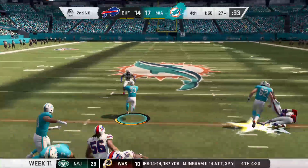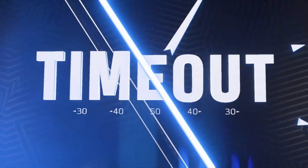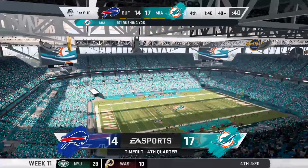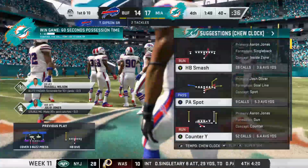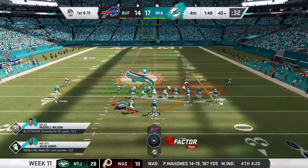Again, it's Jones. And down he goes, but he takes it up to the 40. Now the Bills will use the second of their timeouts, and they'll be disappointed to have to burn one there after giving up the first down. After the run by Jones, here's 1st and 10.